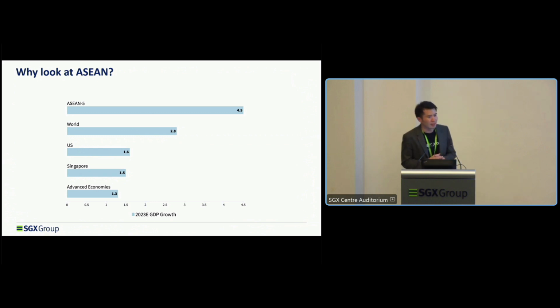If you look at advanced economies, we have seen all the headlines around what is happening in the US. We have seen what is happening in Europe. There's all the concern about economic slowdown because of the very high interest rates. So the GDP growth is still fairly lackluster. You're looking at 1.3% for advanced economies, and in the US, 1.6%.